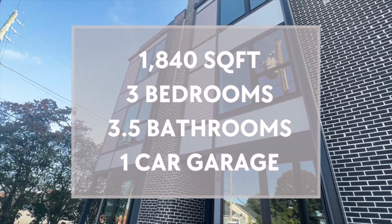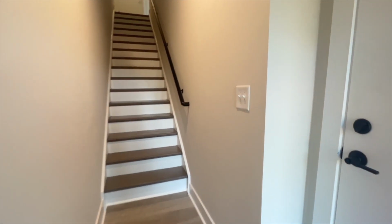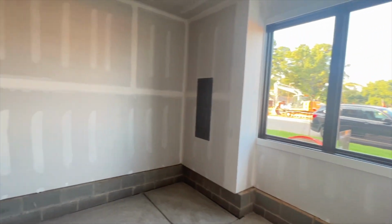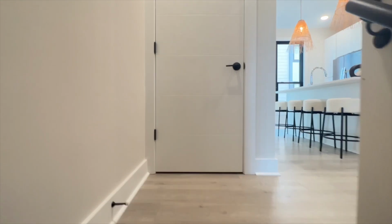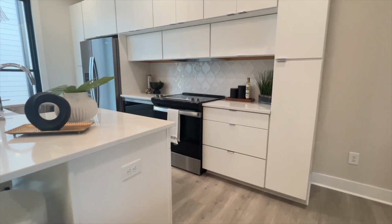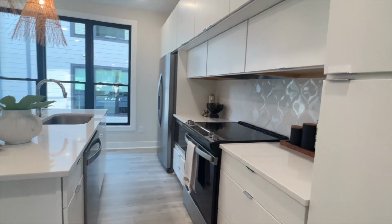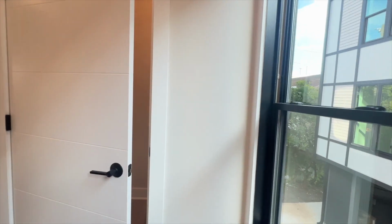Listed at $625,000, this 3-story, 3-bed, 3.5-bath new construction townhome is stunning. So the main entrance is going to be on the first floor. We're going to find a 1-car garage, and it's pretty deep, so you should have a decent amount of room for storage. And going up to the second floor, you'll have a beautiful white kitchen. You're going to have quartz countertops, brand new stainless steel appliances, a deep sink. Half bath is going to be right off of the kitchen.